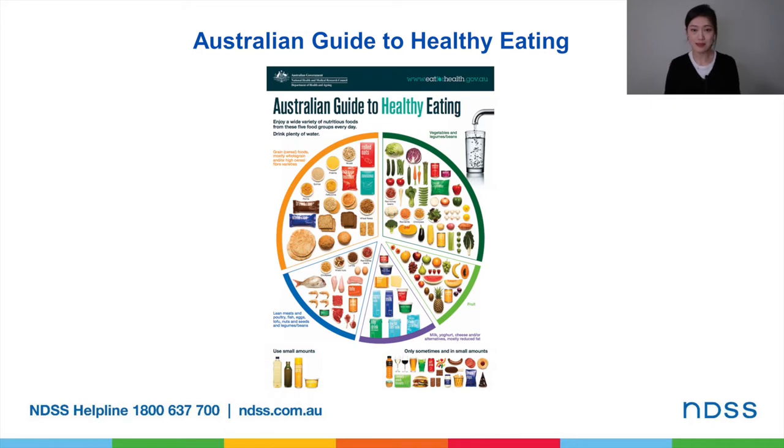You may have noticed that foods like chocolates, ice creams, chips, and cakes don't fall into any of these five core food groups. That's because those foods are not essential for us. They are basically for enjoyment, right? So just a small amount occasionally will be fine. And this Australian Guide to Healthy Eating applies for all Australians, regardless of whether you have diabetes or not.